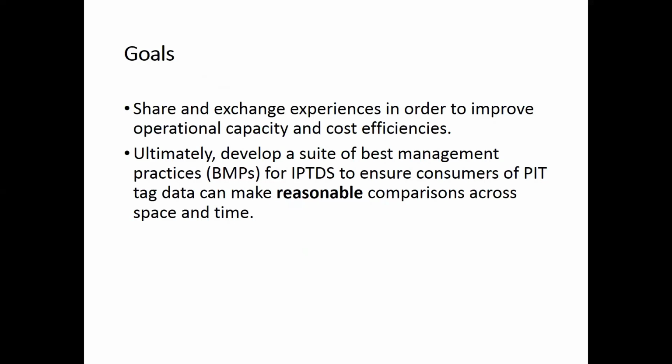The goal of this really is to share experiences and how people have been doing O&M on pit-tag arrays the last 10 years, essentially. And again, it is our first workshop. We want to try to get at some of these best management practices so we can do our jobs more efficiently, easier, get better data, and learn more things.